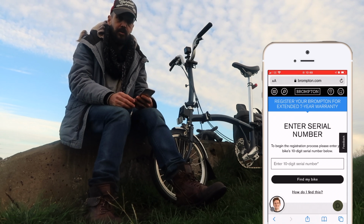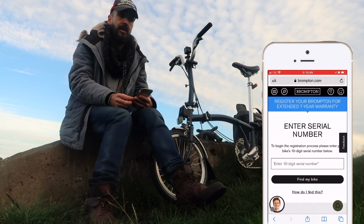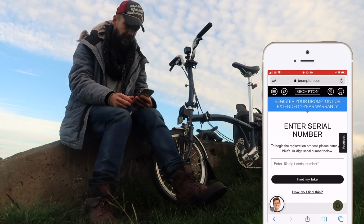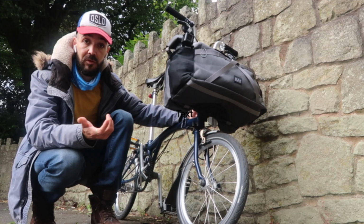Like I said, go and look at it before you buy it. I know we're in lockdown at the moment, so that's quite difficult. So the other way around that is to get them to send a picture of it. If you're wary of the bike and you think it doesn't exist, get them to send a photo. Get them to send a photo of themselves with the bike in the picture.